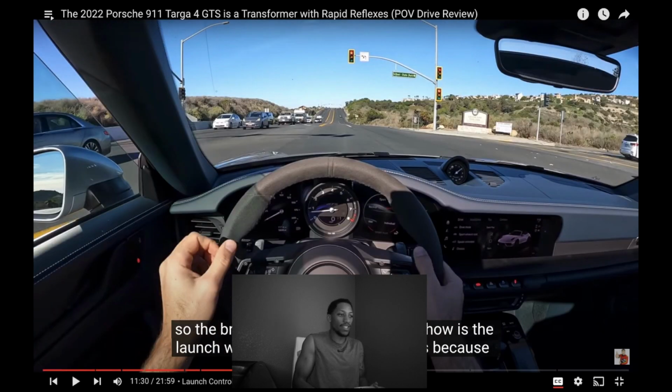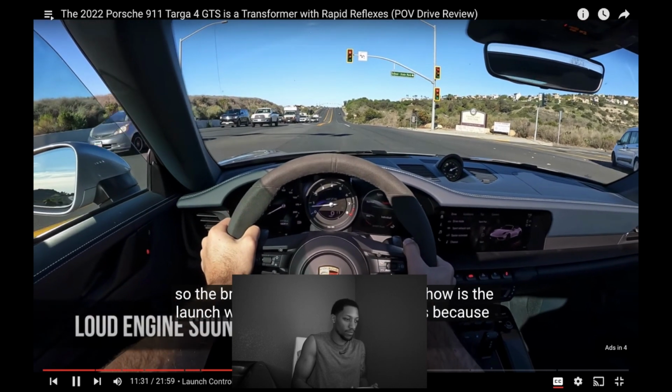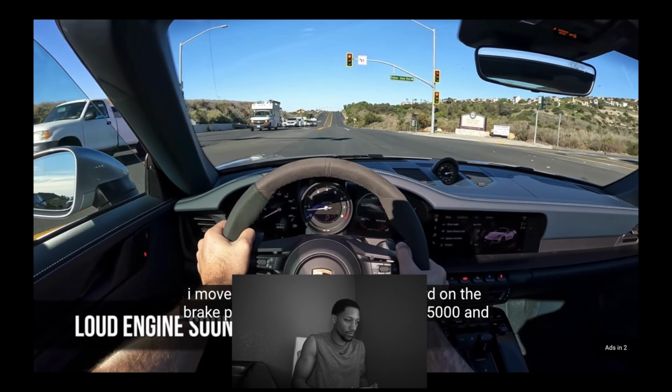I love just that flat six. Wow, we're right into an ad. What's the launch? Well, we're already in Sport Plus because I moved it over. Just hold my foot hard on the brake.